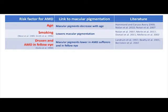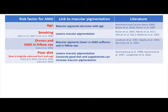Drusen and AMD in the fellow eye. We know that's a major risk factor for AMD in the next eye. And again, macular pigments are always lower in people that already have large amounts of drusen or have AMD in their fellow eye, and that's been done numerous times. Poor diet's critical as well, and that's one of the risk factors. So if you go to the Macular Society, they'll tell you all of these things are key risk factors for AMD. What we know about that for macular pigments is that you can only get your macular pigments from your diet, and therefore if you've got a poor diet, your macular pigments will typically be low. But conversely, a good diet will supplement your macular pigment levels and keep you healthier for longer.